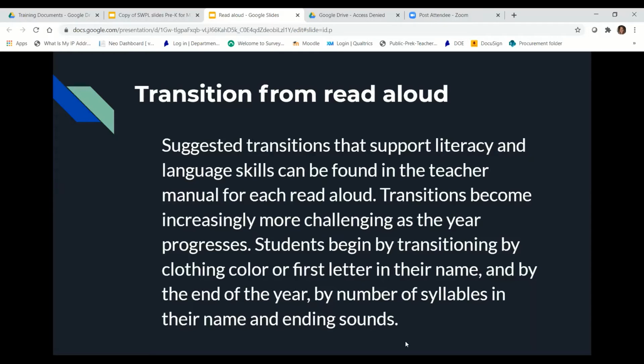Sometimes, if I have my read aloud right before my intro to centers, I'm not really dismissing them anywhere. So you can keep that dismissal and use it somewhere else during your day. You don't have to do it right after that, but definitely look at them and use them because they are very beneficial. You can choose when you use them during the day.